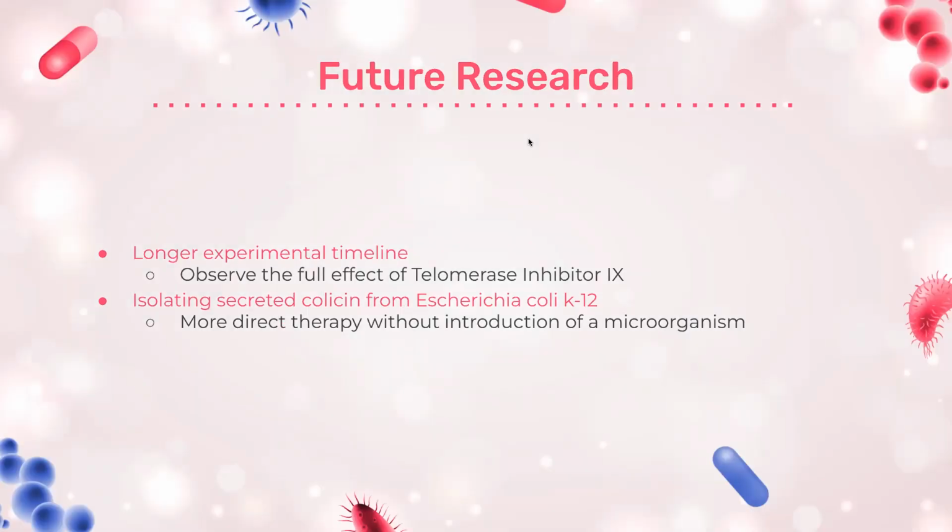In the future, I'd like to have a longer experimental timeline to observe the full effect of telomerase inhibitor IX because it does work over a long period, and I'm afraid that 48 hours may have inhibited the effect of this chemical. And then I'd like to isolate the protein excreted from E. coli K12 to make a more direct cancer therapy so I don't have to introduce a microorganism to a patient.